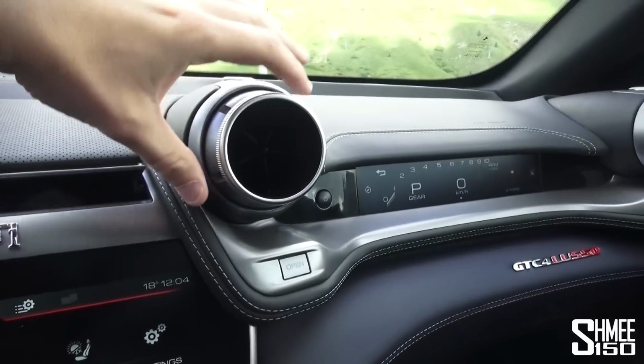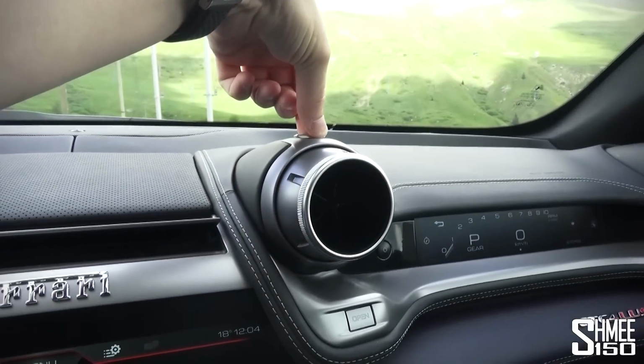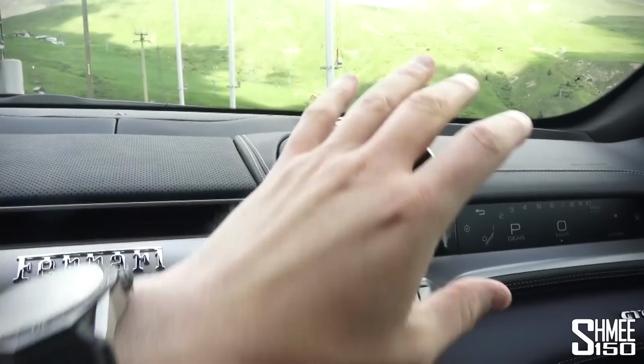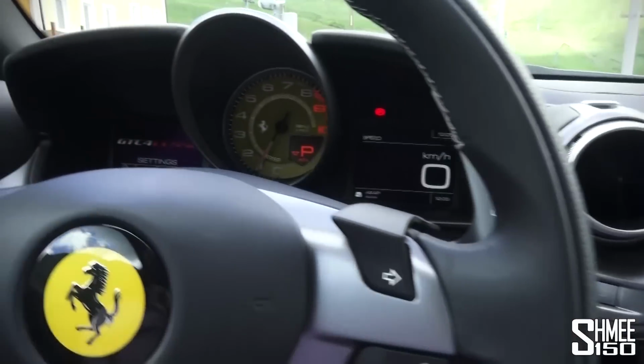Air vents, I really like these air vents. They've got a lot of movement, so you can point them exactly where you want. I'm less keen on this quite plasticky system for opening and closing them, but we will survive. That's not the worst thing in the world.